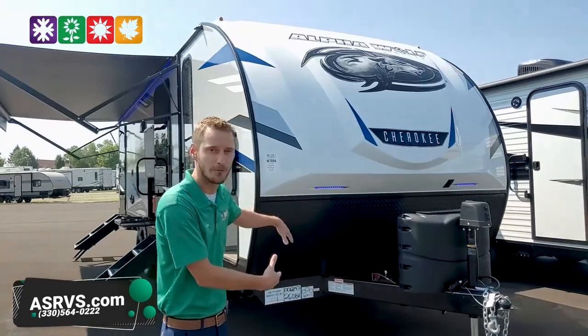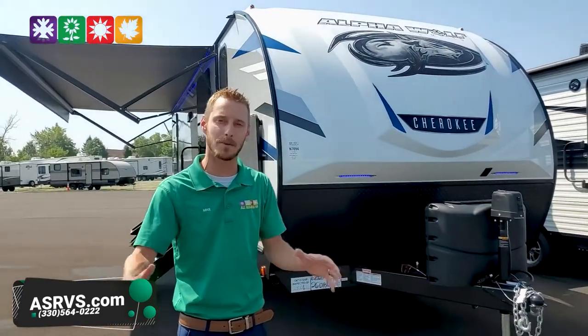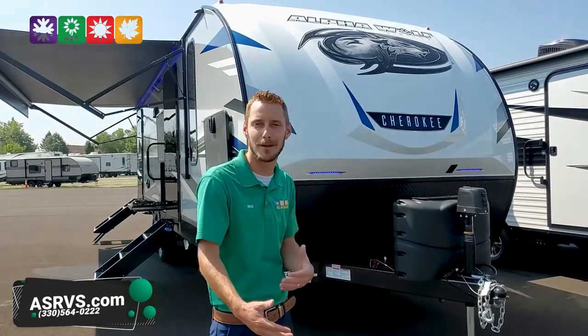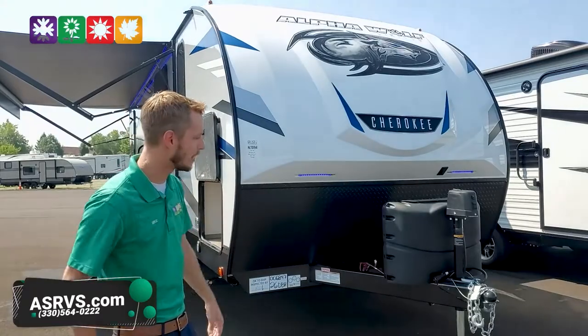So a little bit about the Alpha Wolf, especially the 26DBH. Great family coach, double wide bunks, one slide out. In that slide you have a U-shaped dinette and a couch. So this can sleep about 8 to 10 people depending on how you fit them in there. So I'll just go right up front.